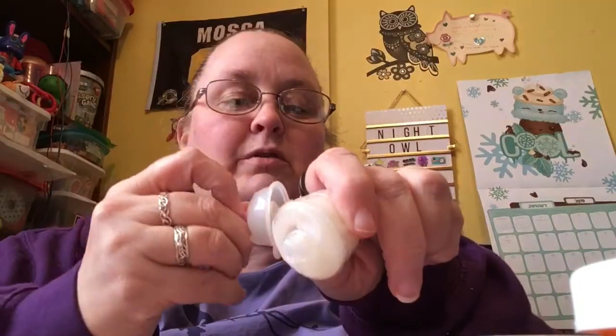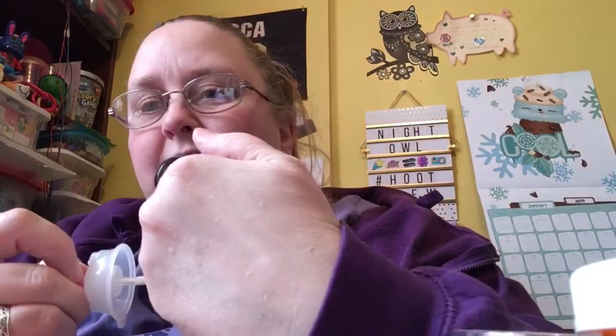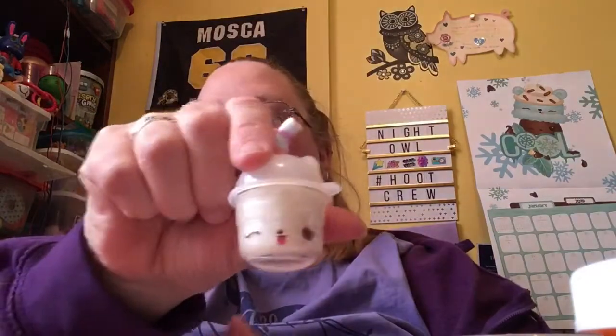Oh my gosh. Look at how little it is. That's so cute. Oh wow. And it's glittery. You can't really see it, but you can see the shine of it there. But that is awesome. That is so cute. But guess what? I have another one.